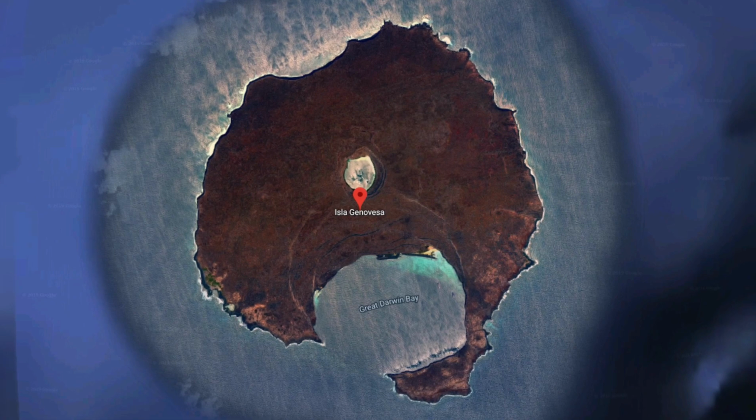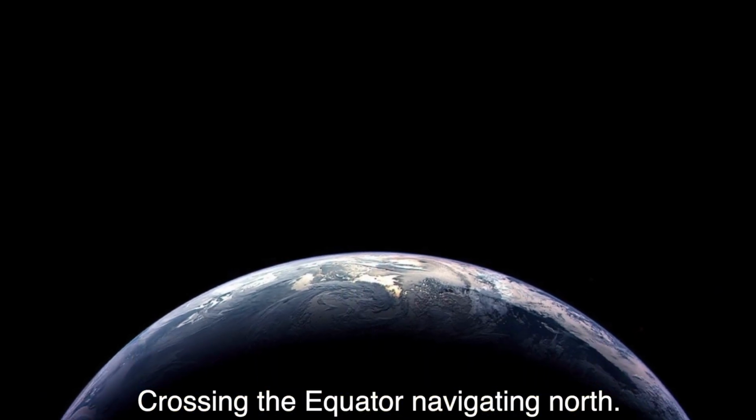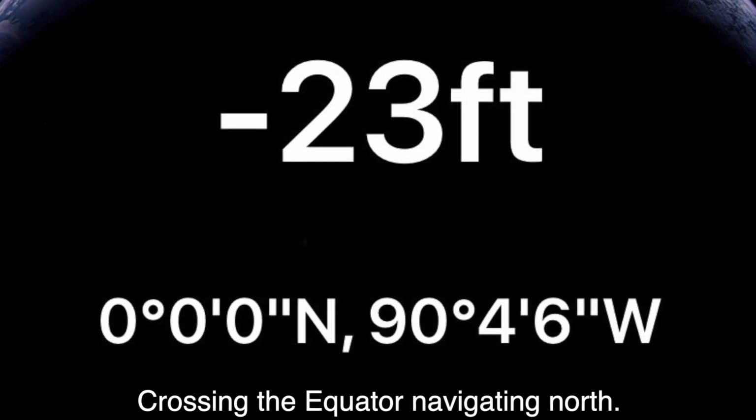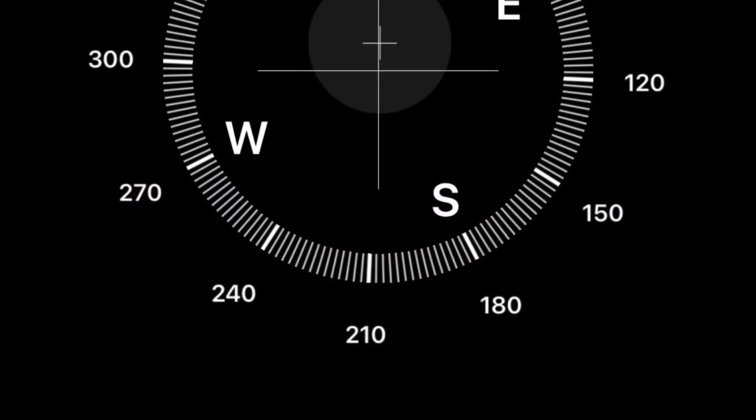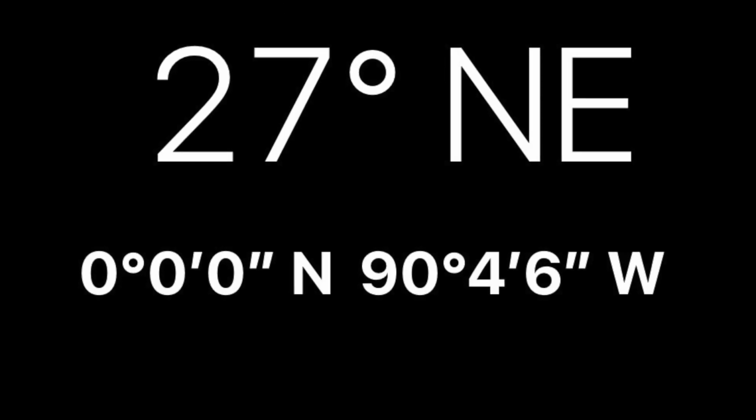On our way to Genovesa, heading north, we crossed the equator, and I captured screenshots on my phone of the compass and the altimeter showing 000 latitude. Then again, the next night, we crossed back over the equator.